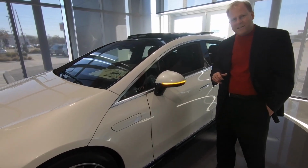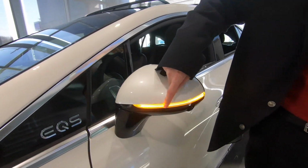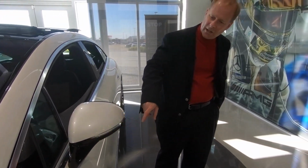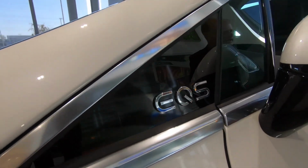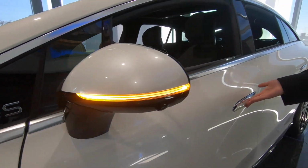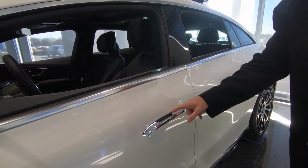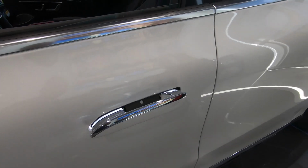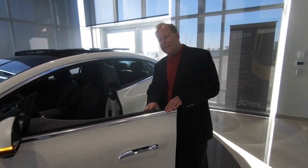And for those who always ask about it, yes, obviously at $124,000, you will have turn signal indicators built into the side view mirrors. You can see the camera underneath there. There are cameras all over this vehicle. The EQS logo right here. And as I come up, I can just touch the door handle. You can see that you have the illuminated door handle actually right here. Obviously, probably not going to show up as well here in the showroom, but let me open the door. Tell me what you think about this.